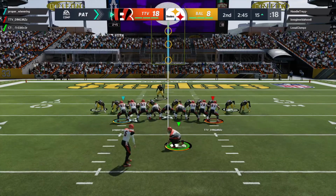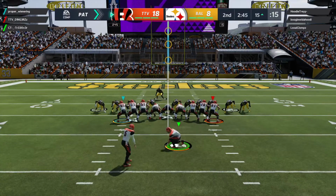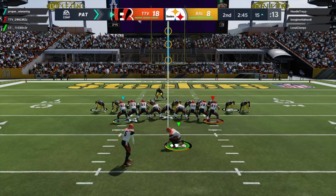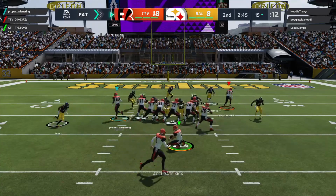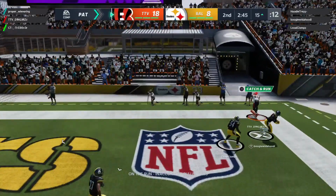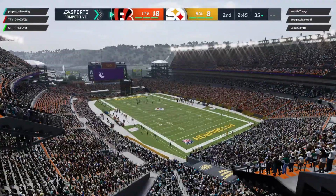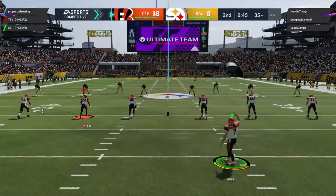Well, whenever we talk about adjustments, we usually talk about an offense making adjustments, right? This is all about the defense. They've got to figure out some way. Oh, they flip it to the kicker. He looks like he's going to throw it. And this is intercepted, but they'll say out of bounds. Oh, very close to a turnover there in the end zone.